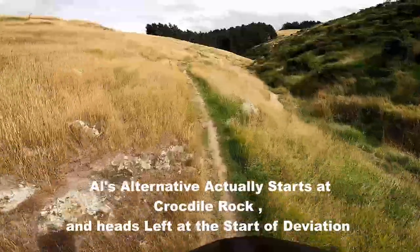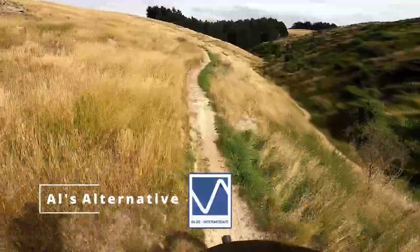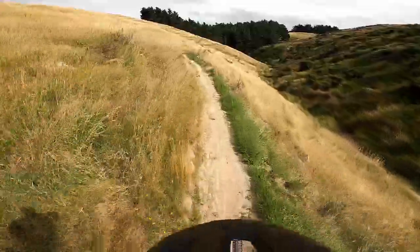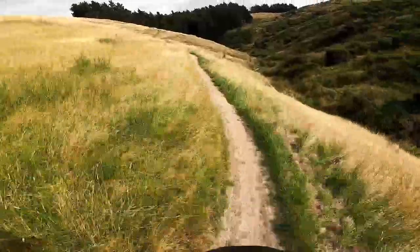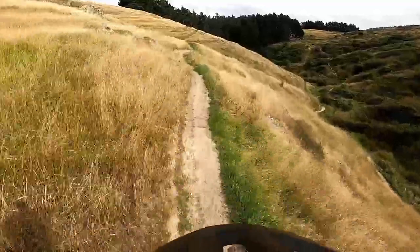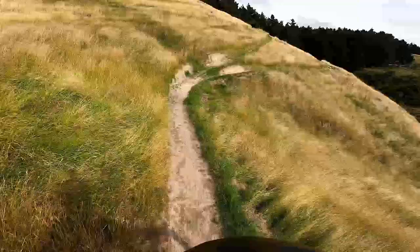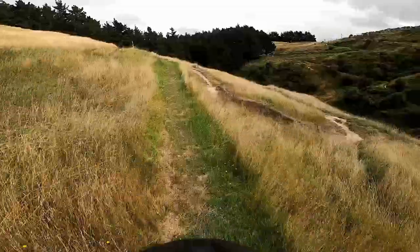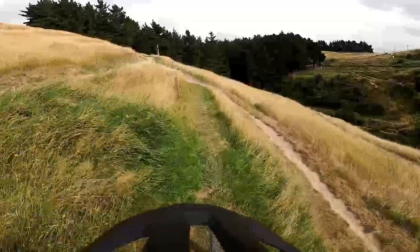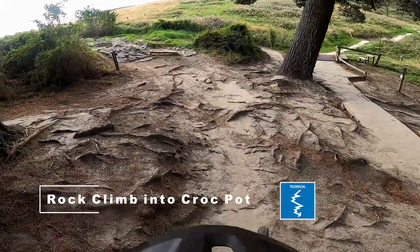Right now, Gorge Road gets us into Al's Alternative, which starts up by Crocodile Rock. Al's Alternative takes you a couple of ways, either down there, back to Crocodile, or up here, and gets you to the start of C2. Righto, let's go to Croc Pot, starting off with the rock climb.